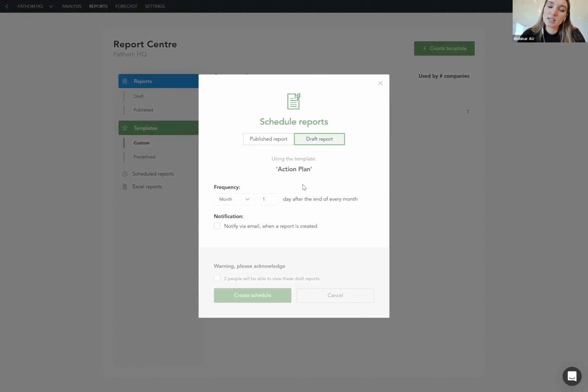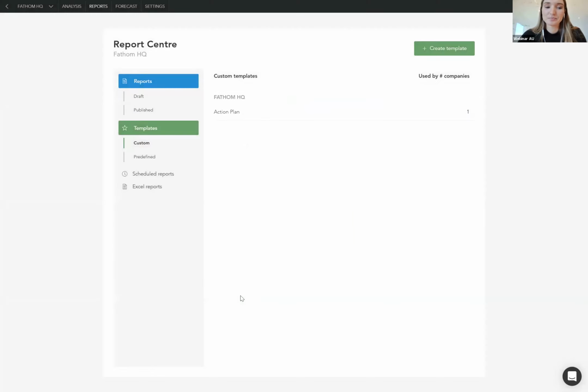So I can either send it to draft or to published. We'd recommend sending it to draft just so you have that chance to really view it before it's sent out to all of your users. You can also choose the frequency it comes out. And maybe you need some time after the end of the period to reconcile your account, so you can also put your report on a delay. Now, this last step here, you can decide if you want to be notified by email once the report's been created. Basically, you're going to get a link into Fathom, which will just allow you to log in and view that report that's been created.